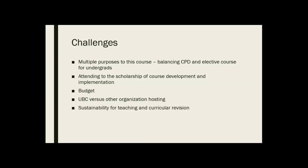One of the other pieces for us is UBC versus another site hosting this course. And so those kinds of things are really important to think about, and what that process looks like. And then sustainability, not only are we developing this course, but what is the sustainability for teaching and curricular vision? Whenever you're developing something new, it's not a one-size-fits-all or a one-shot deal. There's all those kinds of things that we need to think about.